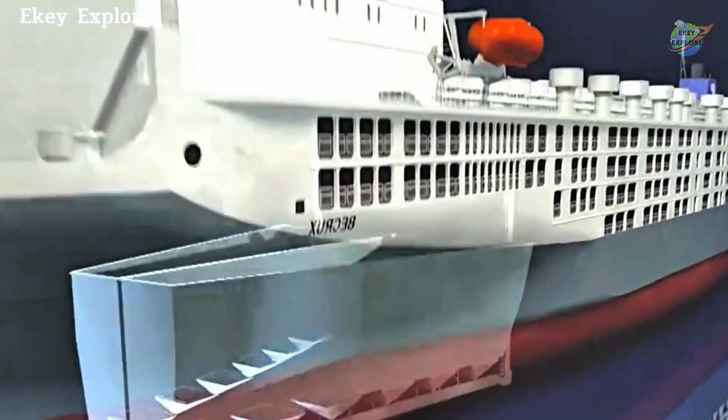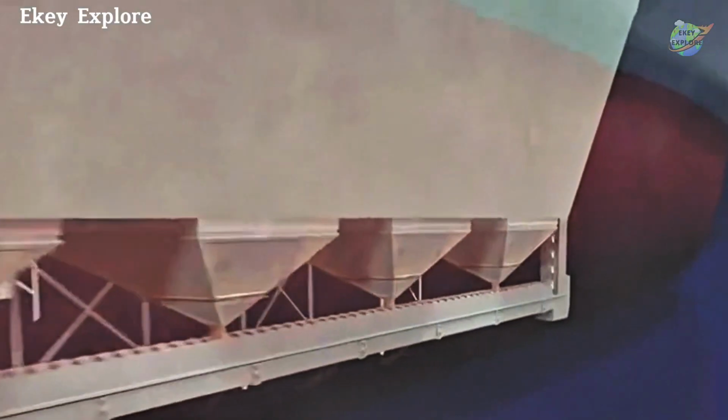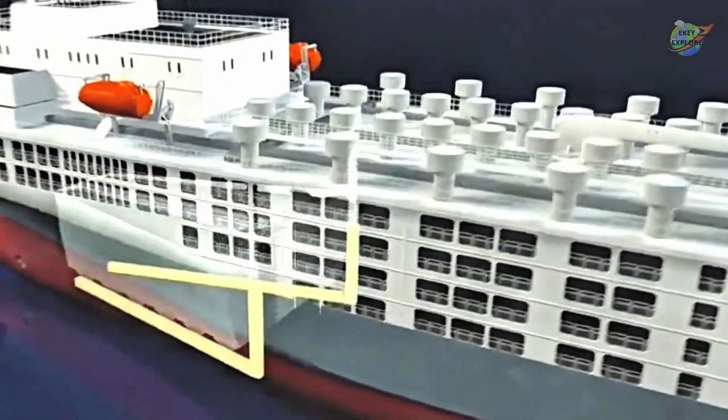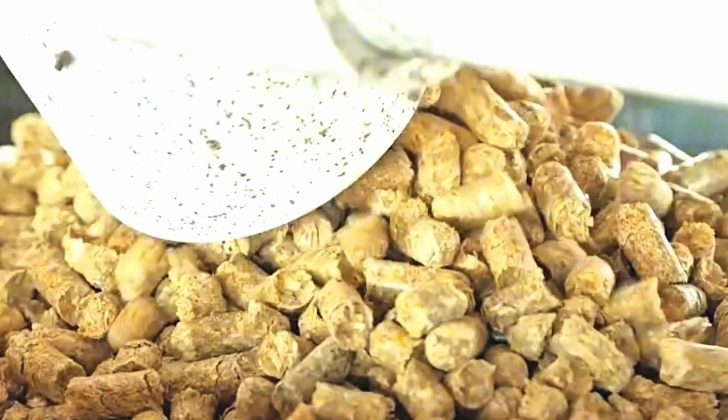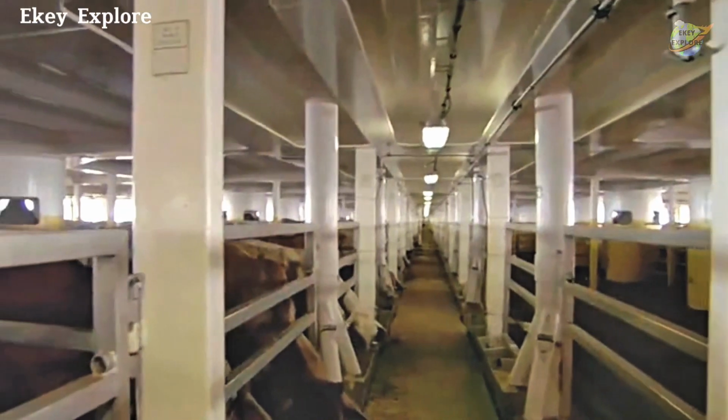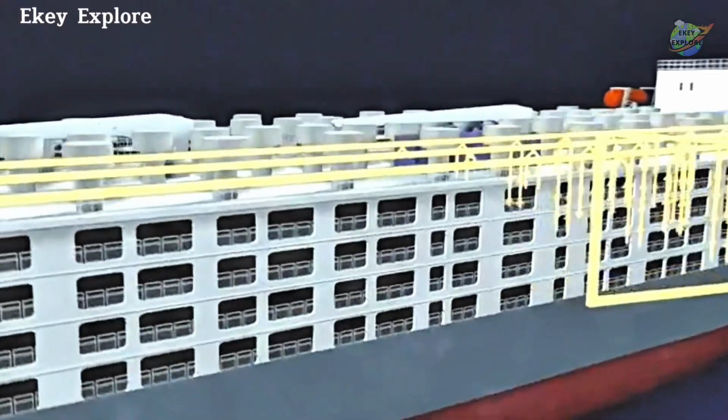To keep the cattle healthy, the onboard veterinarian ensures adequate food, water, and electrolytes are provided, helping the animals maintain or even gain weight during the trip. The ship's ventilation system is specially designed to refresh the air every minute, 3 times the standard on airplanes.